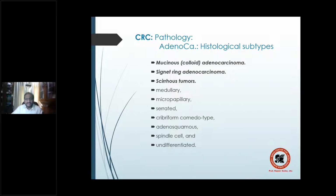And what are the subtypes of adenocarcinomas? In order of commonness, the three most common types are the mucinous, which is colloid adenocarcinoma, the signet ring type, or the squamous tumors. Squamous tumors usually on the left side, which present as annular or present as tubular, or they can present with infiltrating. These are all squamous tumors, right? The rest of the other types identified are all adenocarcinomas, remember, all adenocarcinomas: medullary, micropapillary, serrated, and so forth. You can look it up.